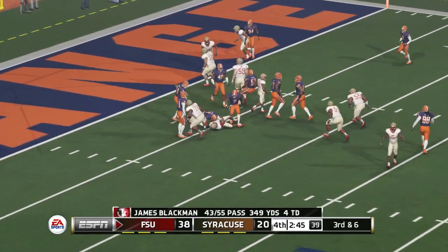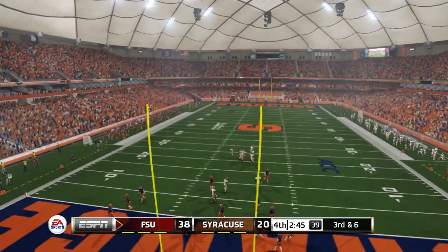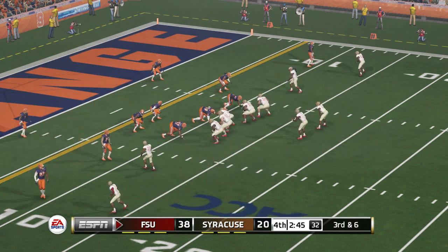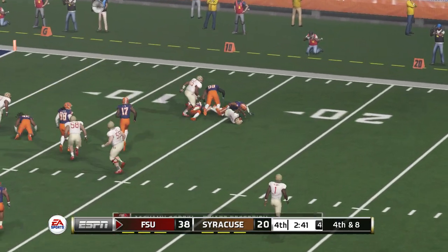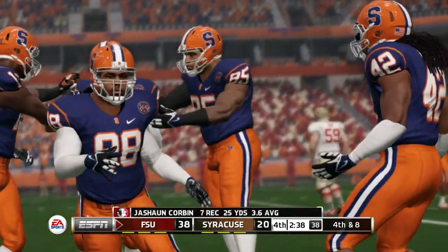Gets it out to his receiver, and he can't hang on. Matthews was the intended receiver on that play. That'll bring up 3rd and 6. Ball on the 11-yard line. Just under 3 to go in regulation. They go with a screen here, and the halfback's got it. He's tackled around the 14-yard line.